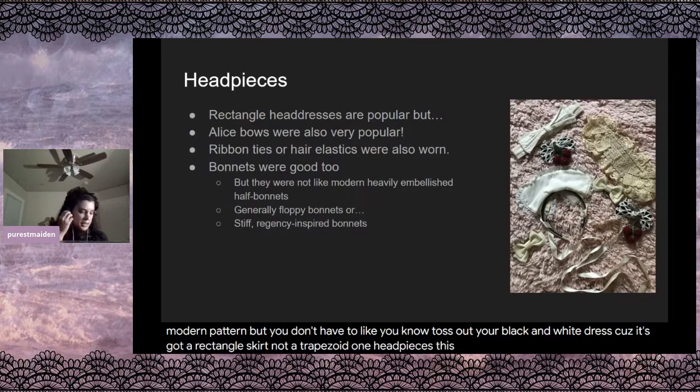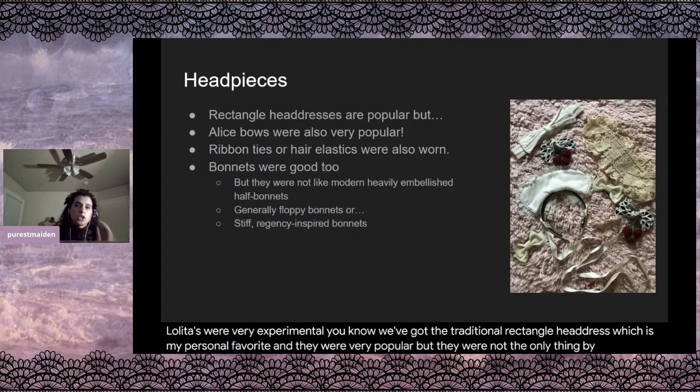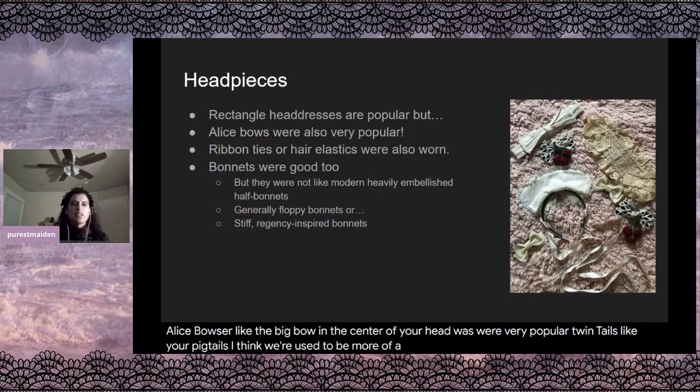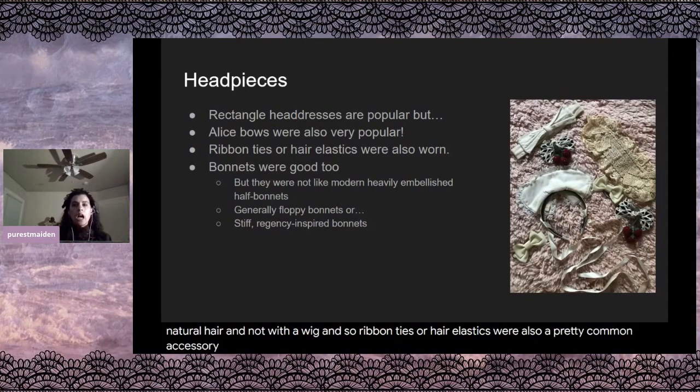Headpieces. This is another area where I think older Lolitas were very experimental. We've got the traditional rectangle headdress, which is my personal favorite. And they were very popular, but they were not the only thing by any stretch. Alice bows, or the big bow in the center of your head, were very popular. Twin tails, like pigtails, I think used to be more of a thing than they are now, and done with your natural hair and not with a wig. And so ribbon ties or hair elastics were also a pretty common accessory.